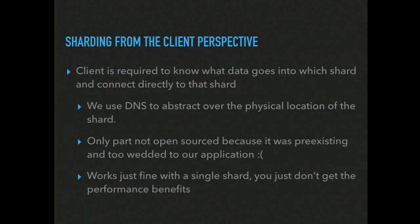From the client perspective, it doesn't have strong support for sharding. The client is required to know what data goes into what shard, very similar to the way most people use memcache. You hash a key locally in your application, and then you pick where you're going to route that. We use DNS internally to abstract over the physical location, so it just has a config: shard 1, shard 2, shard 3, etc.